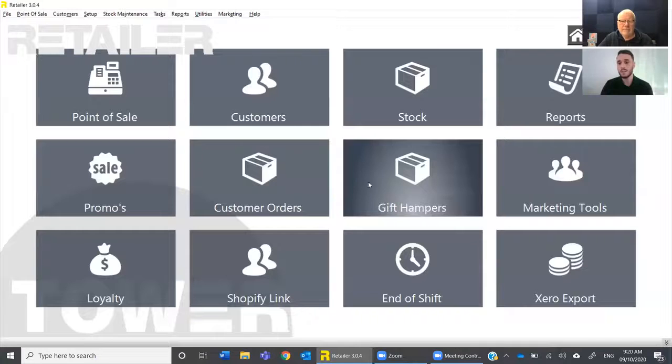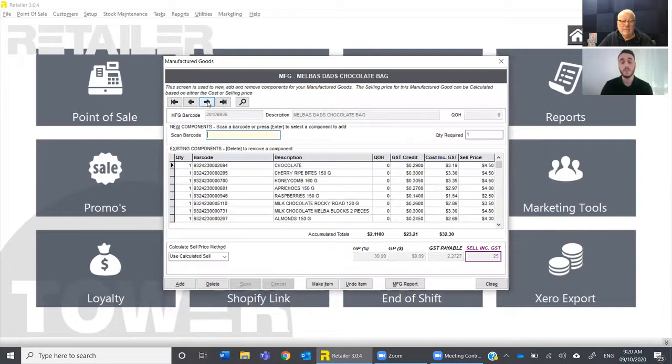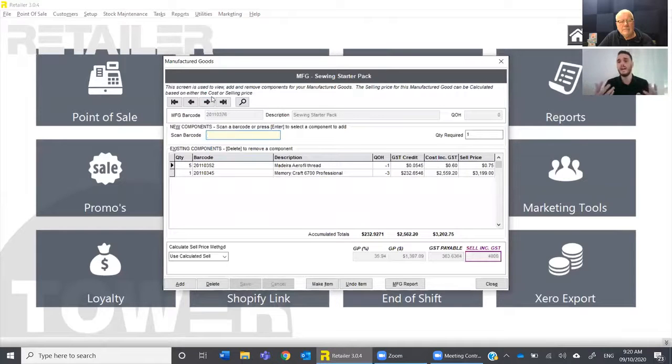Yep. Another quick thing is gift hampers. So really handy way to do a couple of things, I guess. First of all, increase basket size. So you can group stock items together and sell it as a pack. So at the moment I've got a sewing starter pack. I've got a sewing machine and a couple of meters of thread in there. You can obviously add different components to it. But basically it allows you to either get rid of slow moving stock, so you can group it together and sell it as packs. And in this case, I'm selling it as a starter pack.